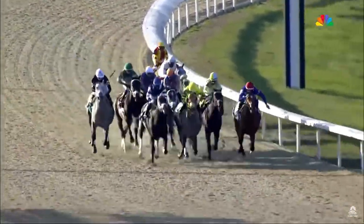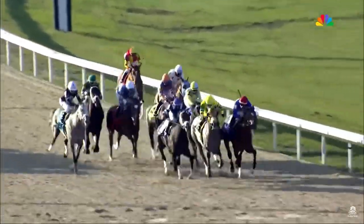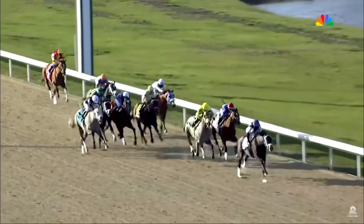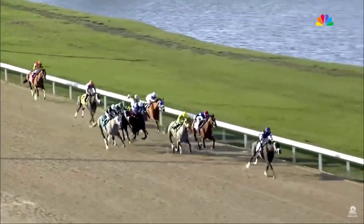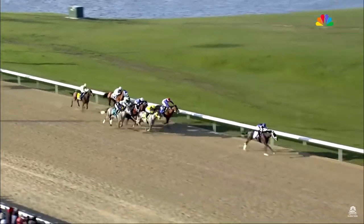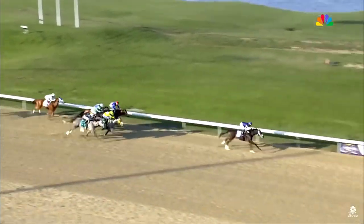Now, keep this in mind. 2022 Kentucky Derby winner Rich Strike, 2023 runner-up Two Phils, both came out of the Jeff Ruby Stakes race to the Kentucky Derby. So it can be done. We've seen it.